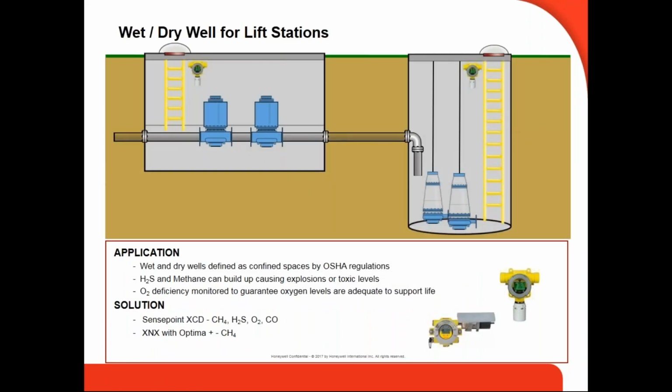The wet dry well lift stations are, again, by OSHA, considered a confined space. Not only do you have H2S as well as a methane buildup, which could cause explosions, as you saw in the previous picture, but you also have a potential of oxygen depletion. A couple of products, not only the XCD, but even the XNX with the Optima for the methane, to reduce some of your maintenance costs.